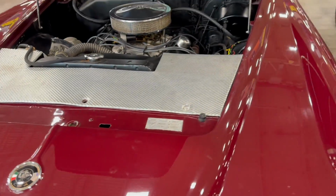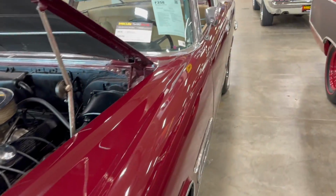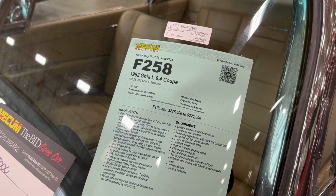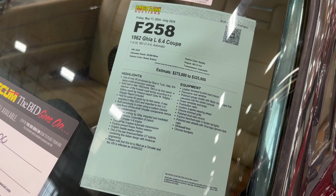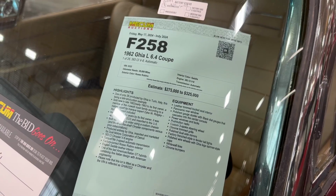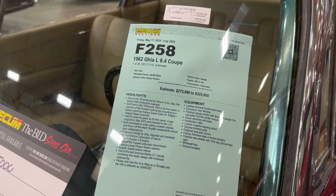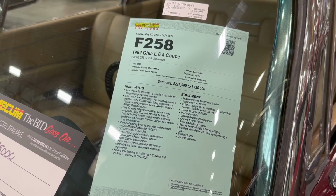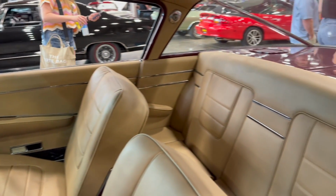L64. Yeah, I really don't have any idea. Oh, it's a Ghia. Interesting. For Ghias, this is a pretty big car. 1962 L64 Coupe. 28,000 miles, one of only 26 produced by Ghia in Turin, Italy. Sold new in late 1962 to its first owner, a member of the Kuwaiti royal family. Held for some 60 years by its first owner, it was acquired in May 2023 and imported to the U.S., built exclusively to order using a custom chassis. I'm surprised they would import it to the U.S. You'd think that all the people that would know about this car and would be interested would be in Europe.